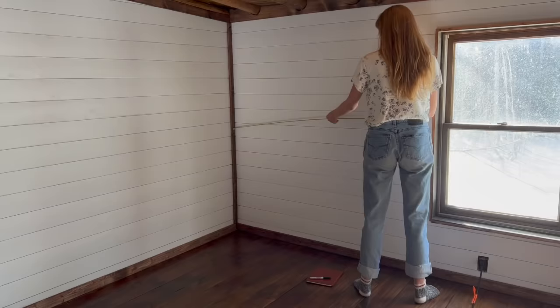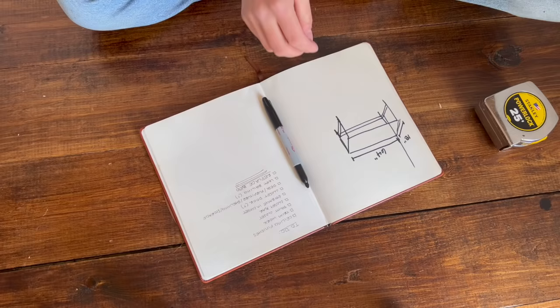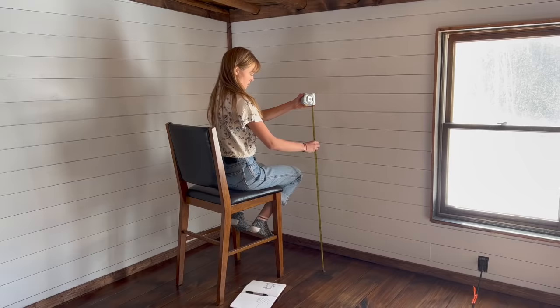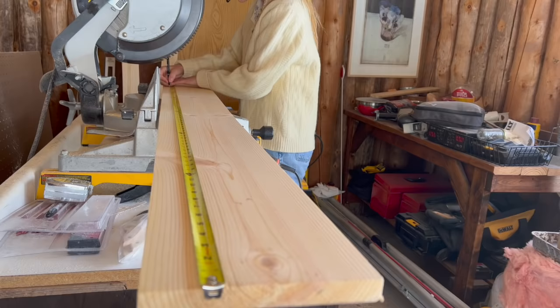How long will it be? It will be 64 inches. I don't know how tall it should be. Okay, hold on. 3 feet? 3 feet.